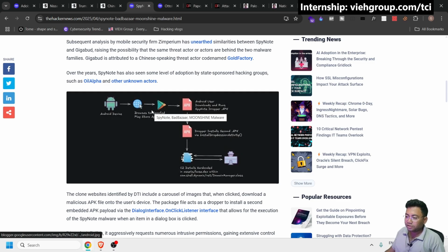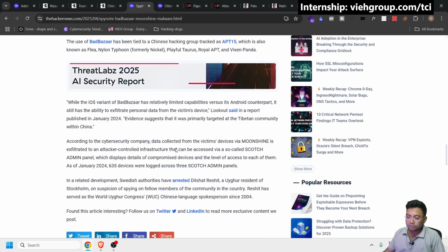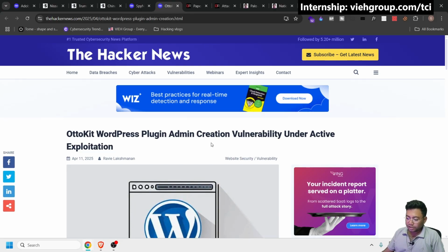So it was a bit concerning because whenever we hear the advice, it's always to download things from the Play Store, the authentic shop which comes with your Android phone. So where do people need to go, right? Because they are downloading from the Play Store and getting hacked. So this is what you can call it, right? Anyways, let's move to the next news.